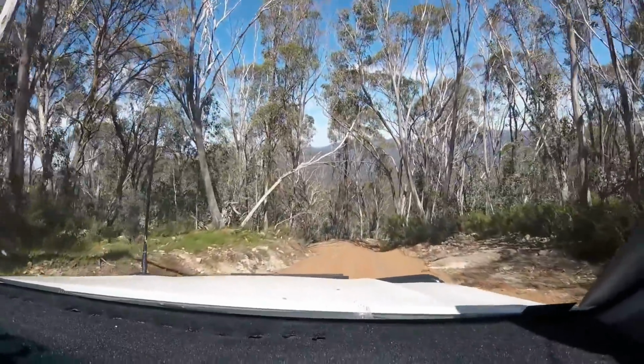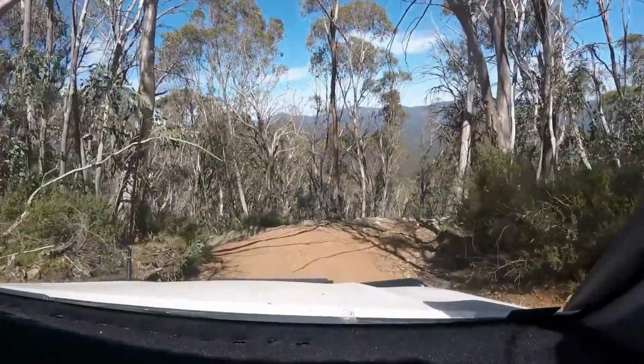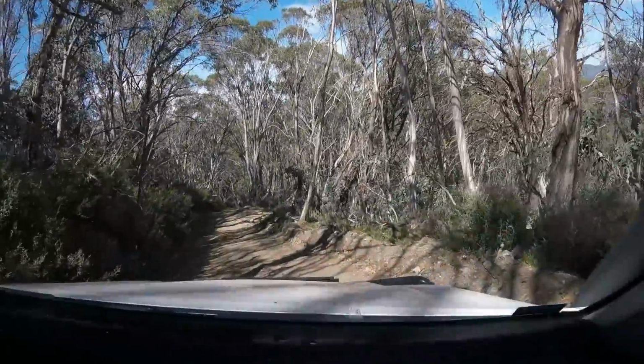Well, I'm pretty sure this is where the steps were. I think they've sheeted this. You think they've sheeted it? I think so.